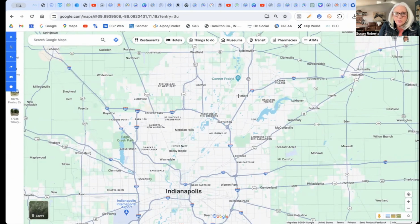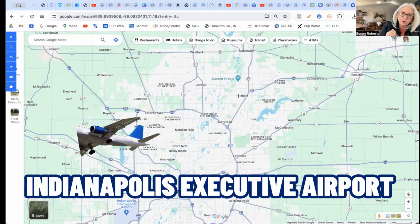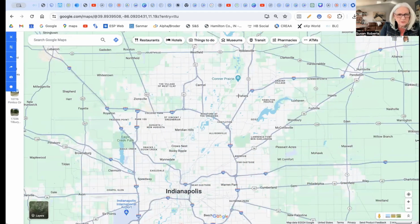There is another airport near Fishers that you can go to that is called, and now wait for it, Indianapolis Executive Airport. I know, why did they have to make them so close? And to get there, again, you would probably go over here. You would end up at Keystone Parkway, go up 31, and go all the way to 32. And it's going to be right in here.